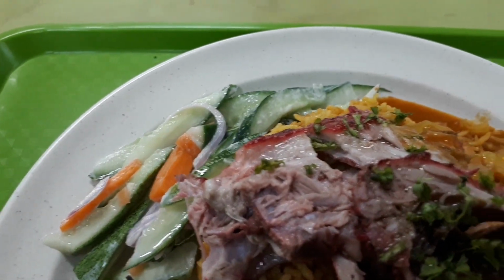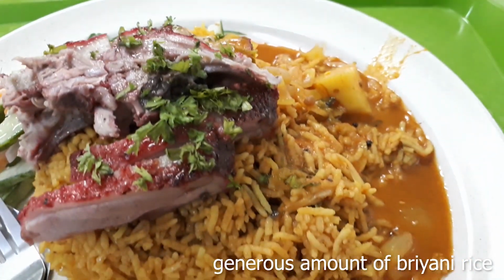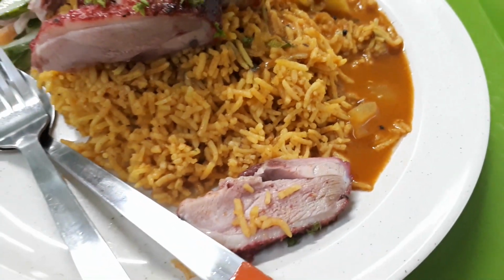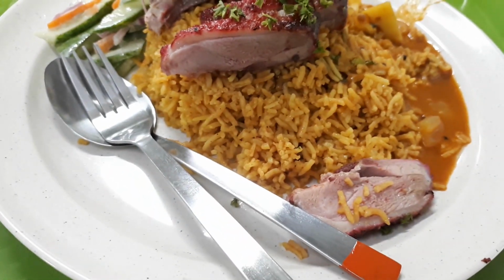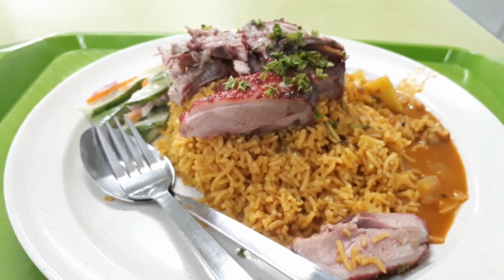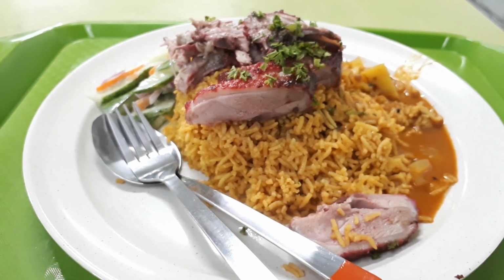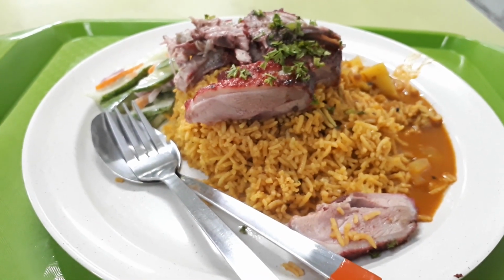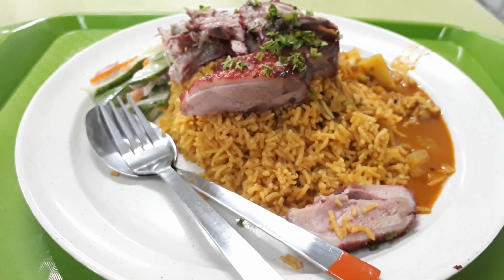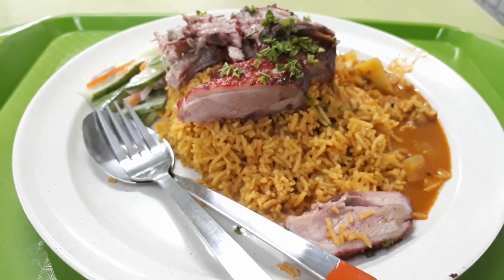Then you also have a very generous amount of biryani rice. The rice is slightly flavored. The flavor all comes from the chicken curry that they put onto the rice, which makes it very delicious. The cucumber at the side is flavored with yogurt. So overall, a very interesting, very unique dish, something new I haven't tried before, and I always like to try new things, and this is definitely new.